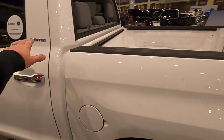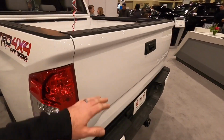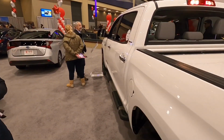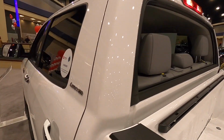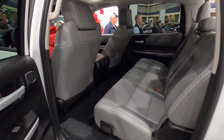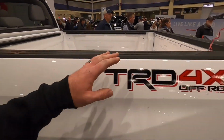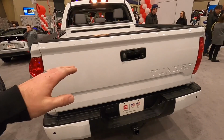And on the blackout package, all the little emblems are blacked out. Super nice. What's sweet about this truck that stands out to me is the room inside and this drop down rear glass. The rear glass just slides down, but inside, look at the back, huge. There's so much leg room. It's crazy. Sunroof, really slick. Everything's just big about this truck, and it's super comfortable. So definitely one of my favorites.